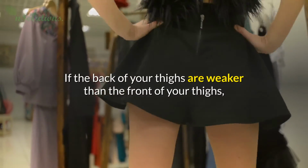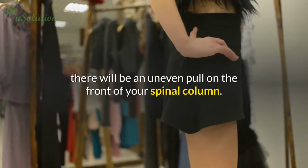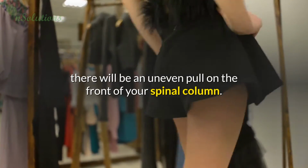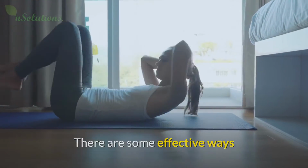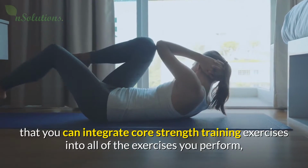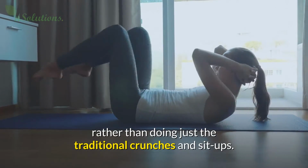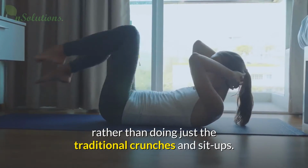If the back of your thighs are weaker than the front of your thighs, there will be an uneven pull on the front of your spinal column. There are some effective ways that you can integrate core strength training exercises into all of the exercises you perform, rather than doing just the traditional crunches and sit-ups.